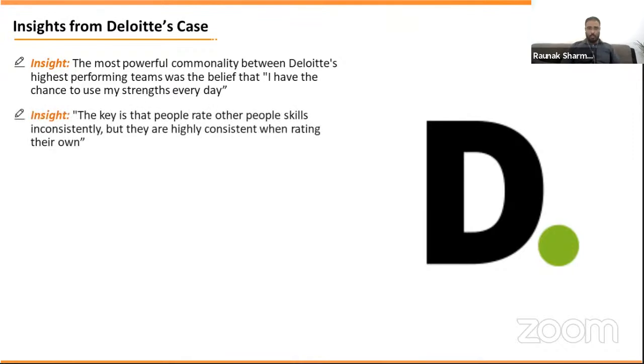The second insight, a very important one: the key is that people rate other people's skills inconsistently, but they are highly consistent when rating their own. Yes, it is human nature that when we are rating somebody else, we are very inconsistent. We may not give them the same rating all the time, or we may not be objective all the time. Sometimes it is about the subject, sometimes it is the bias, sometimes it is the relationship. So a person may not be the right evaluator, wrong reports must be generated, and then this could be a problem.